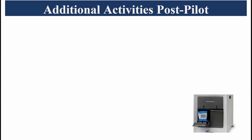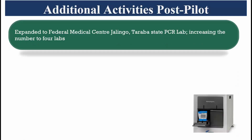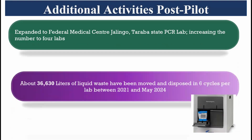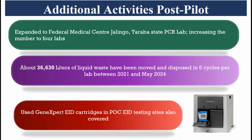So after the pilot, we have also now scaled it up to an additional PCR laboratory to make it 4. We did the pilot in 3, but we have added 1 now. Then between when we started this implementation or pilot till now, about 36,630 liters of liquid waste have been moved and disposed of in 6 cycles. So during the pilot, we had 3 cycles of movement. Last year, 2023, we had 2 cycles of movement. And so far this year, only 1 cycle of movement has been done.